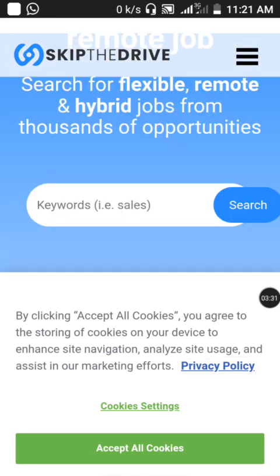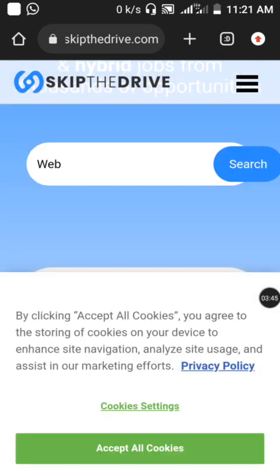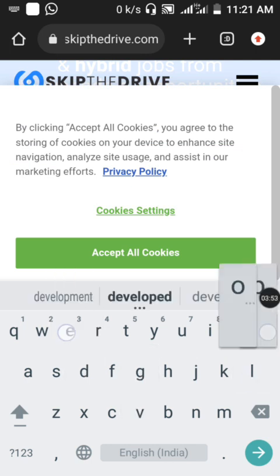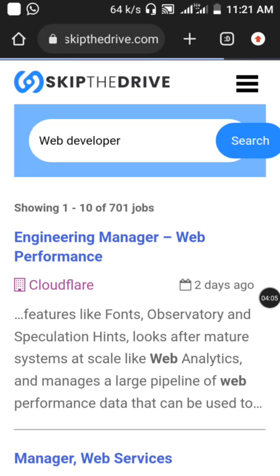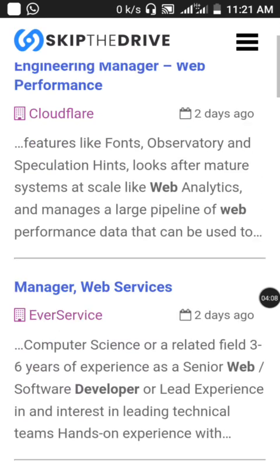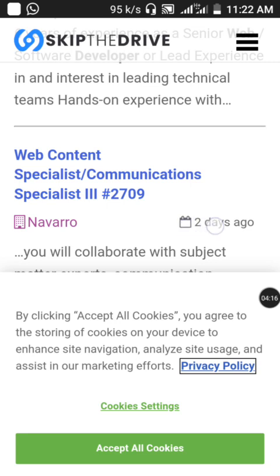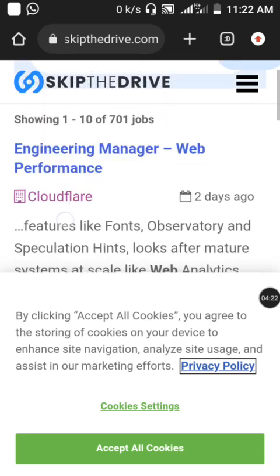Let's say, for instance, we want to search for a web developer. We are not accepting these cookies today, please. Sorry for that. Web developer. Then you tap on search. Now it shows engineering management, web performance management, web services, web content specialist, communication specialist. If you watch, this job was posted just 2 days ago, so there's still a chance of you getting the job if it is still available.